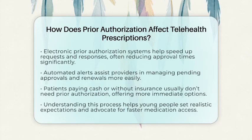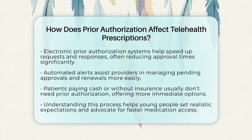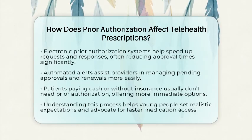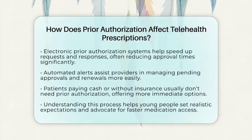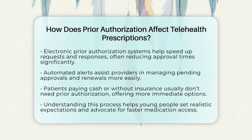For patients paying cash or without insurance, prior authorization isn't usually needed. Knowing this helps young people understand their options if they want to avoid delays. They can ask about paying out of pocket or look for plans with fewer approval requirements.